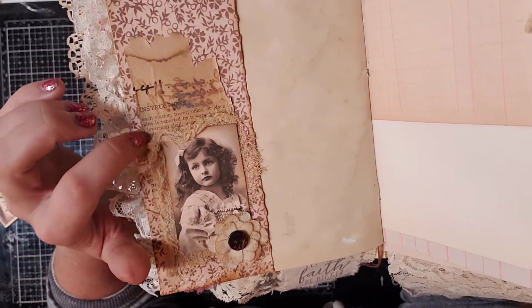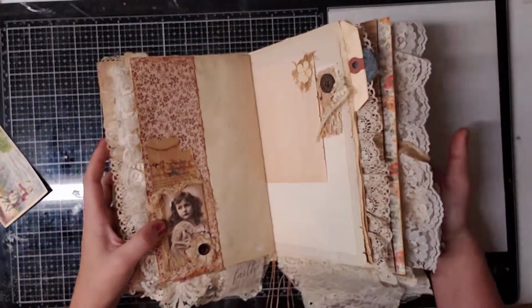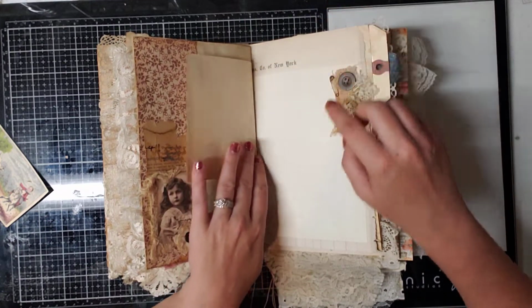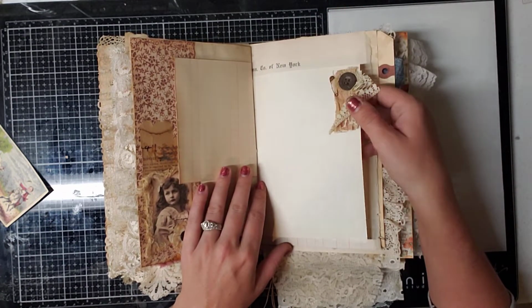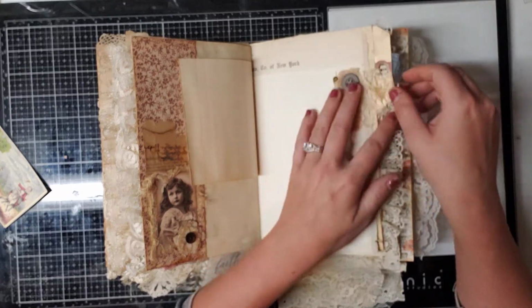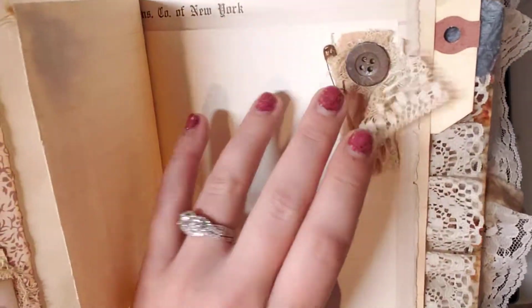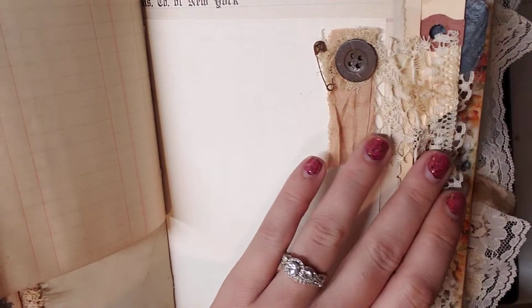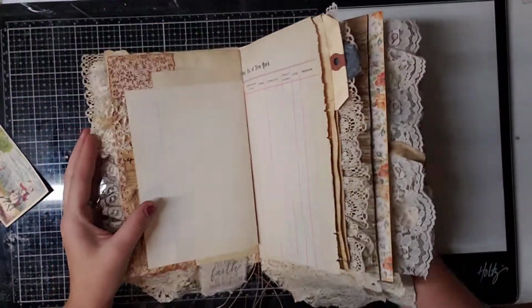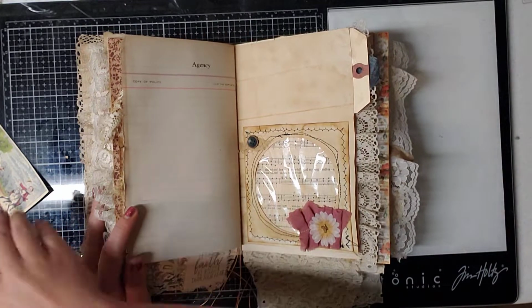We have the 1800 page document that I used, some cheesecloth. Over here is the other side of that mini ledger, and I just added a flower to it. Over here is the other side of that flower page. And I love these buttons. It is a metal vintage button with a safety pin, and this just hangs off as a tab. The other side of the ledger, so there's plenty of writing room in this journal.